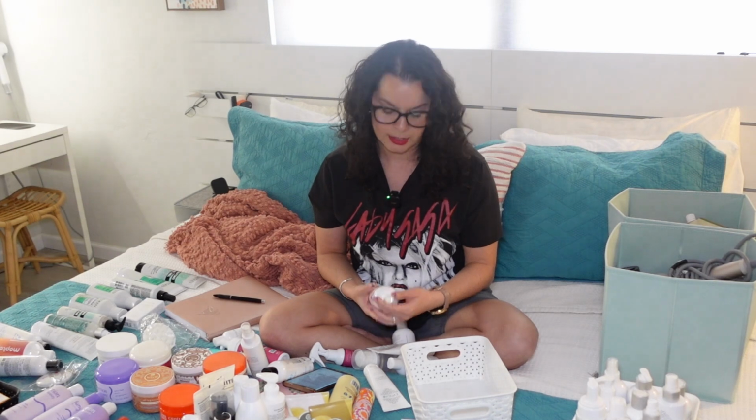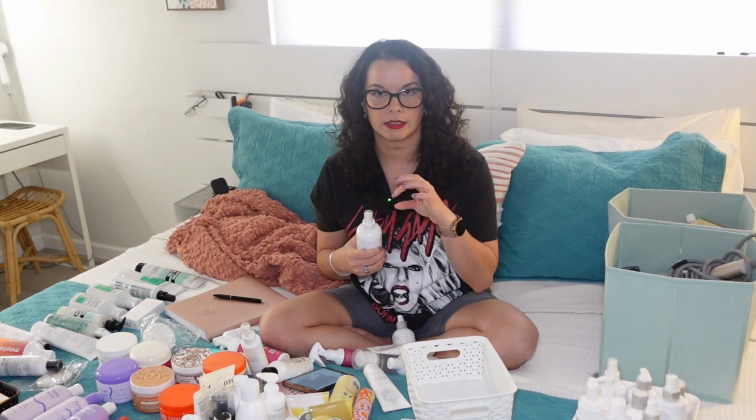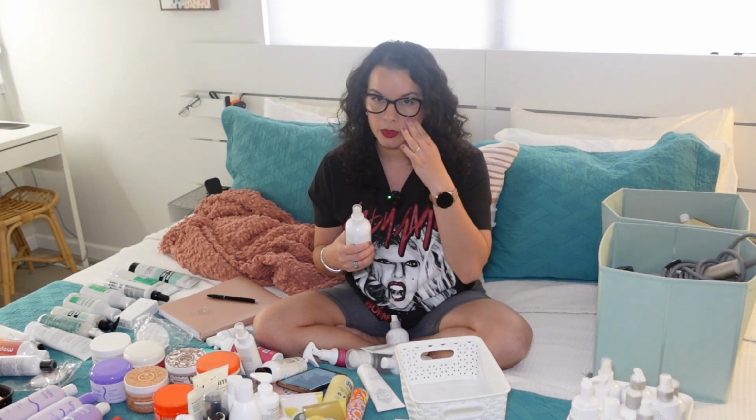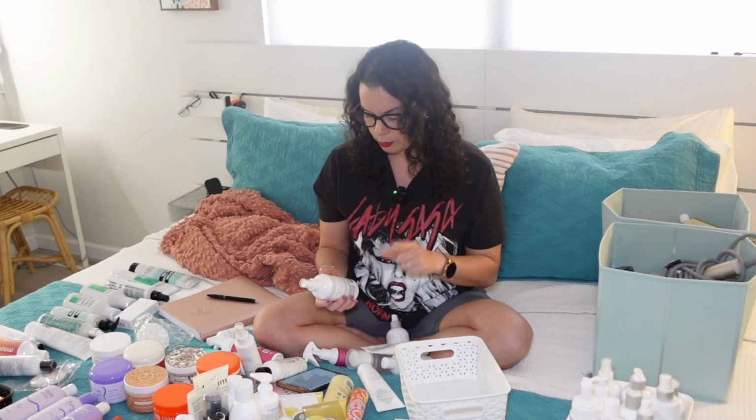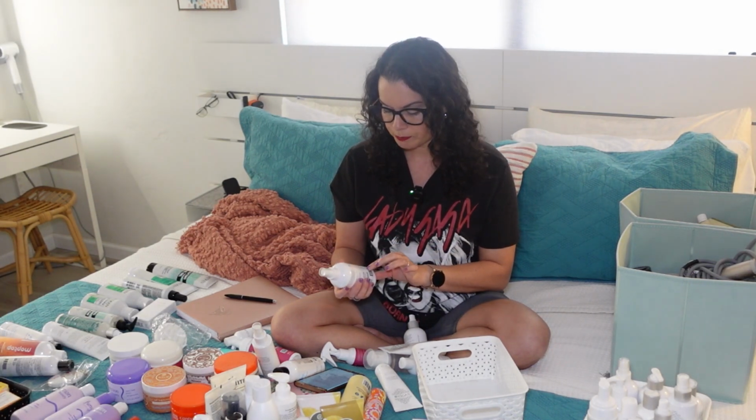If you're not sure if a product has gone bad or not, there are a couple of things you can do. You can smell the product. If it smells off, then you know it's gone bad. You can look at the product and see if the color has changed or the consistency has changed. But all products have an expiration date on them, and it's usually on the back of the bottle.